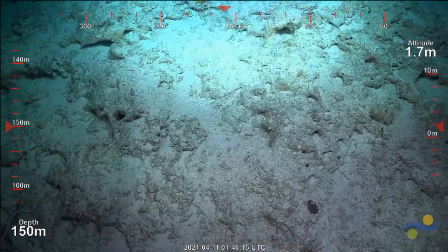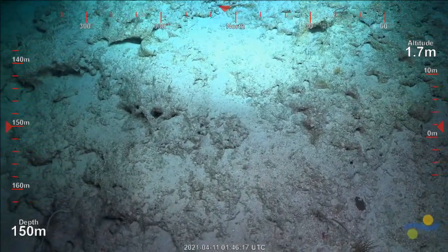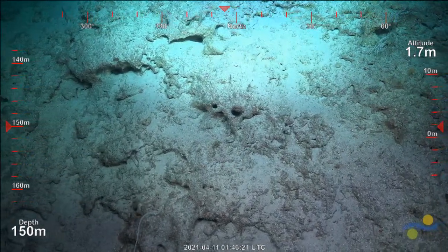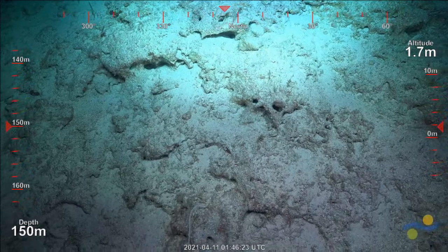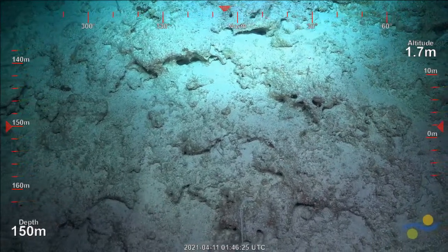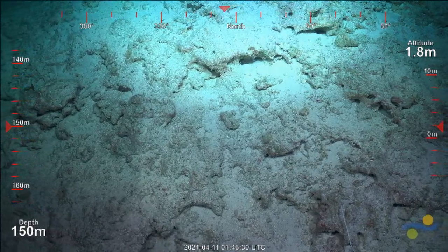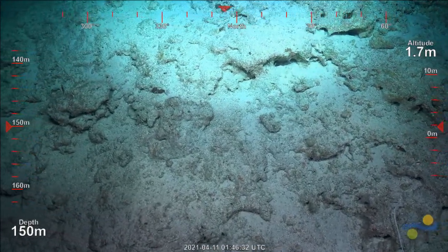And we're also going to be collecting corals for looking at their ecophysiology, for identifying them, and also for looking at population genetics of the corals to understand how related they are to each other all around the reef. So lots of things going on, but at the moment we're really just trying to understand what's down here.